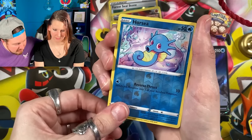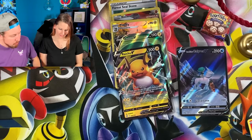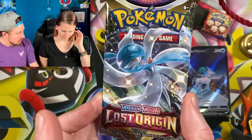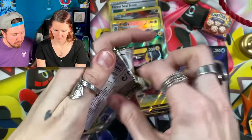We got Horsey and Mad Cargo. Why don't you go ahead and open up another one? We'll kind of even things out. You gonna go with back-to-back Lost Origin? Yeah. Okay. Back to back. Lost Origin. Here we go.